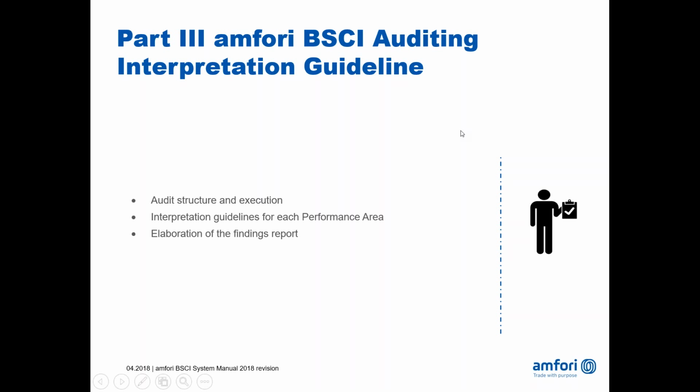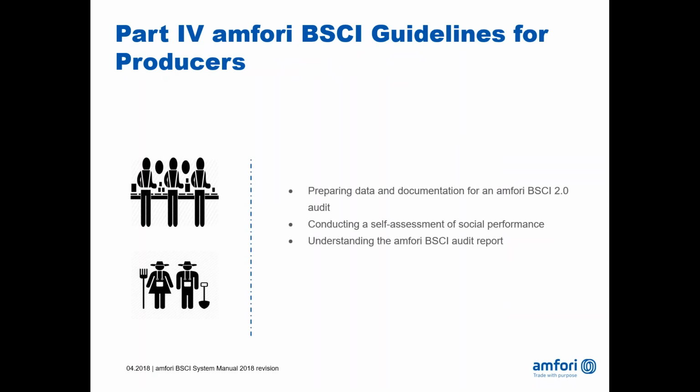You will get a lot of information from this part. And then you have part 4, which is the guidance for producers. As I said, we have tried to simplify this content a lot.